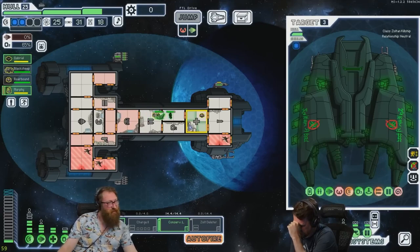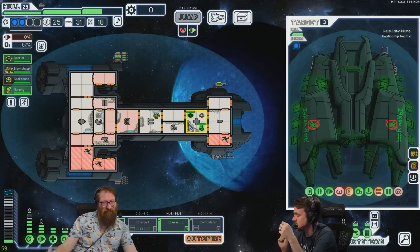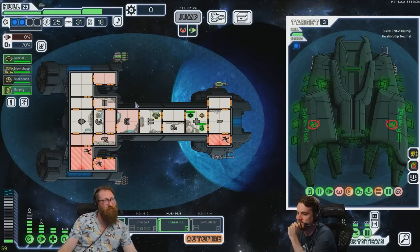Oh, but Zoltan, I've got less. I think what happened was I thought he had like 20 health, but Zoltans have like half the health of a human, so he only had like 10 health. Do you know what I mean? I misjudged his health. He went pop.